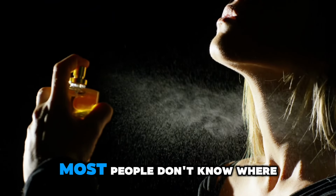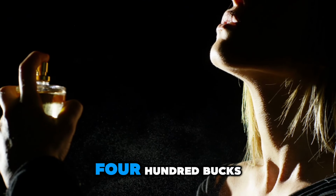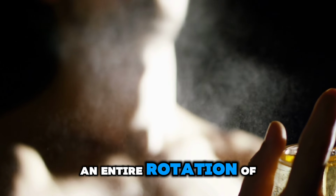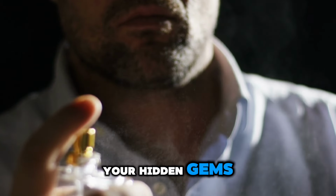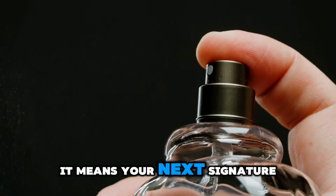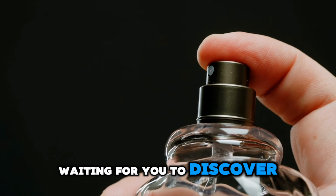And let's be honest, most people don't know where to look. That's your advantage. While everyone else is dropping $400 on the latest hyped release, you can build an entire rotation of sophisticated, high-performing fragrances for the same price. That's the power of knowing your hidden gems. So what does that really mean for you? It means your next signature scent might be sitting on a shelf somewhere, waiting for you to discover it.